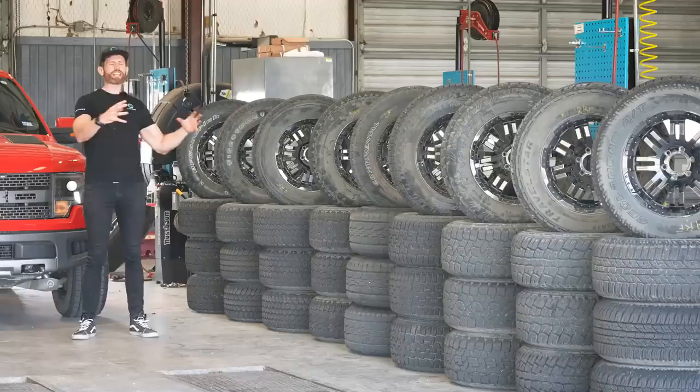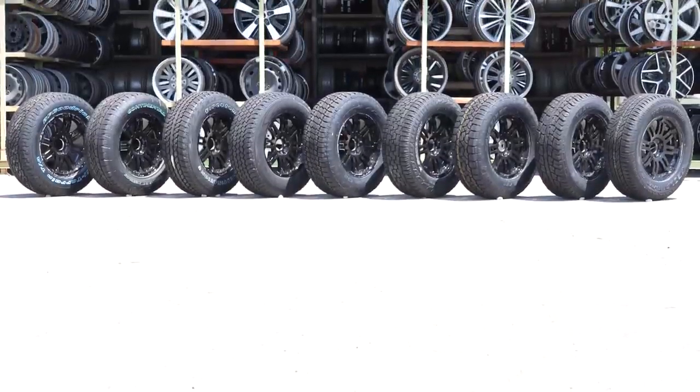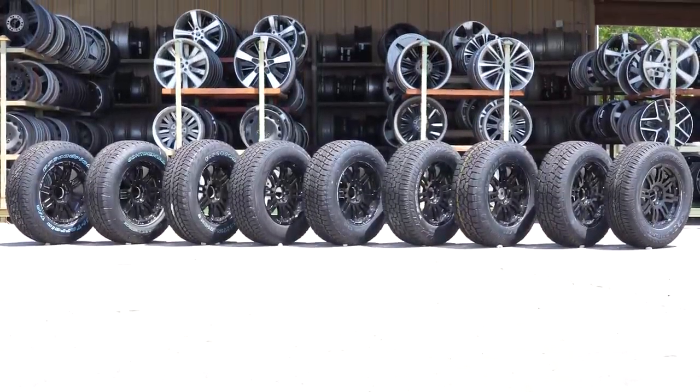Due to the sheer range of tyres available in this size, there's definitely some tyres I've wanted to test that I've not been able to include. If I've missed out your favourite, please let me know below in the comments.